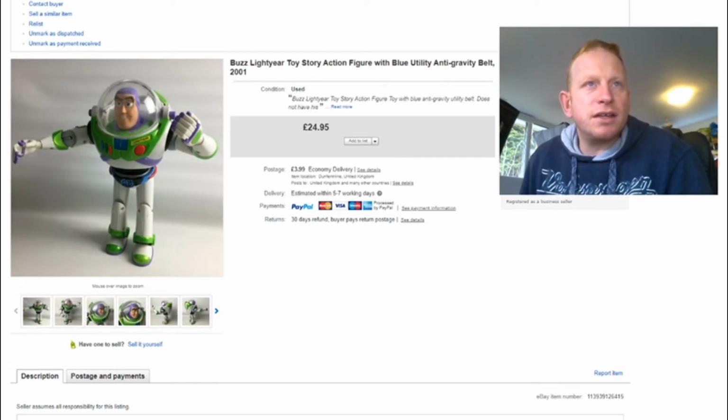This is a Buzz Lightyear Toy Story action figure. He had a blue utility anti-gravity belt. I had to do some research on eBay to see what actually he was. Unfortunately, he didn't have his clip-on wings, so I had to reduce the price a little bit accordingly. But I still got £24.95 plus the postage. He all worked. I think he took batteries, so he made sound effects. But even though it was missing some stuff, it still got a good price. I think they go for a bit more if they're fully complete. It's just because it's got the blue anti-gravity belt, I think, adds something to the price.